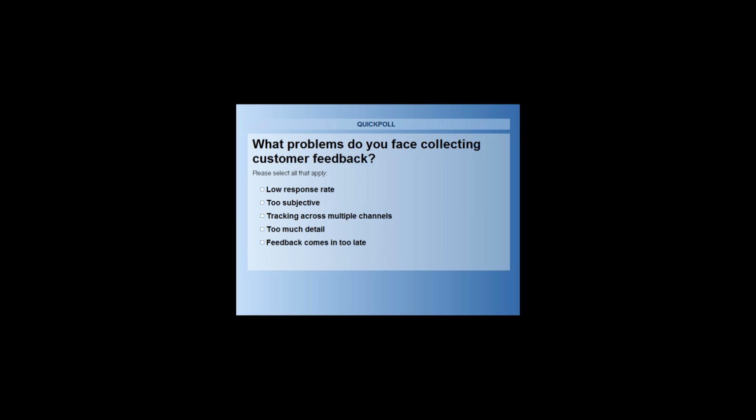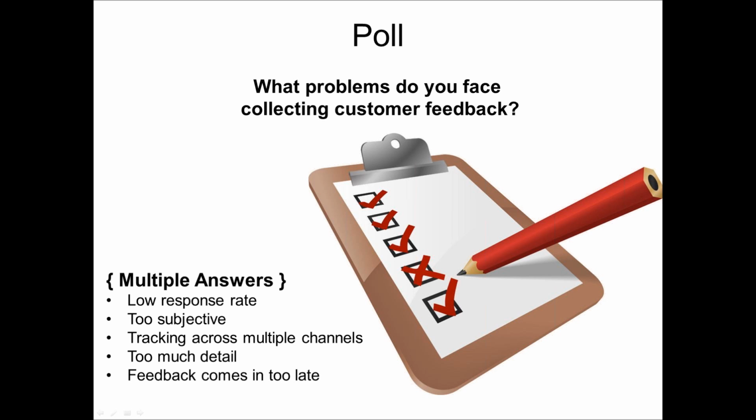So while that vote's coming in, Lee, which ones do you think are likely to be the biggest ones here? So from my experience, I would say the low response rate. That's typically what we see when we're talking about changing voice of customer programs, is to get more volume. Okay, well, we're going to put you on the spot now and see if that's accurate.